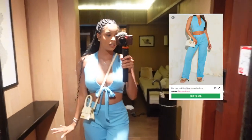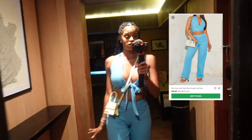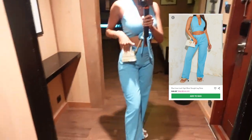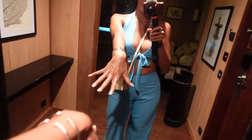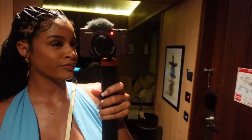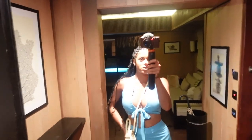Okay, this is the look for the night. It's just this blue two-piece set from PrettyLittleThing. My favorite vacay bag, my little Jacquemus. Yeah, my jewelry, Miss Lights. We're ready to go to Upper Upper Lounge.